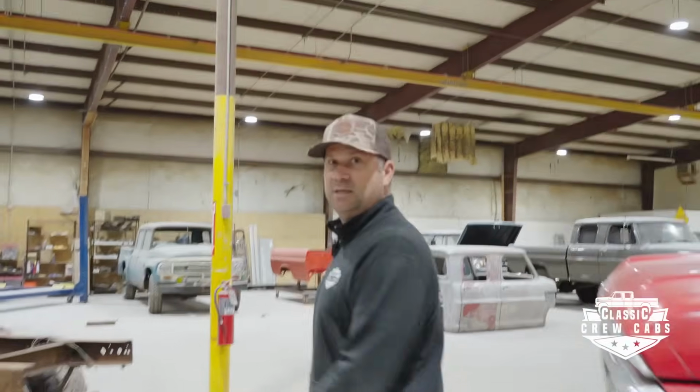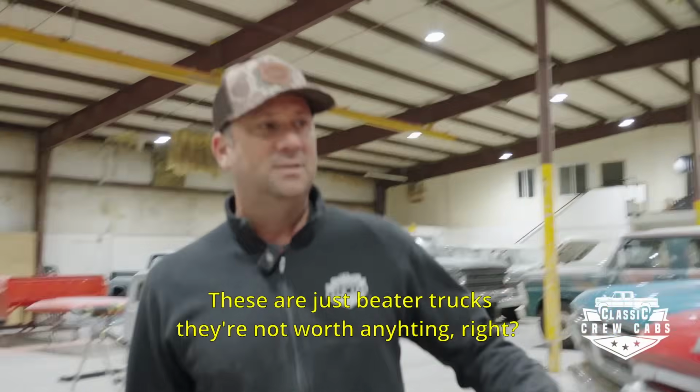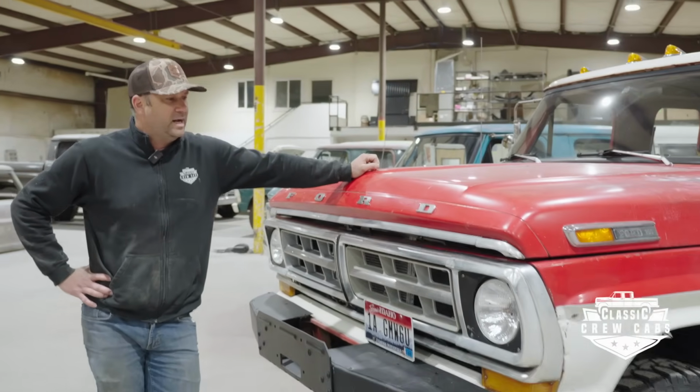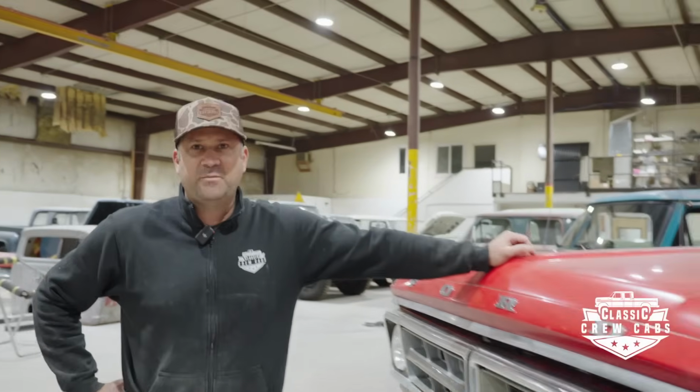So, yeah. These are just beater trucks, they're not worth anything, right? Yeah, this one's just a beater truck. Only 664 ever made, totally worth nothing. No, I could go buy myself a brand new F250, dually, diesel, whatever, for the price these trucks cost, but I prefer driving the old steel. It just is a lifestyle to me.